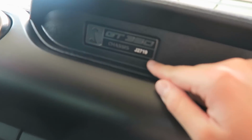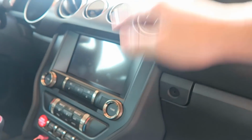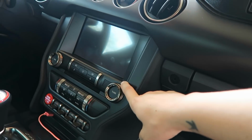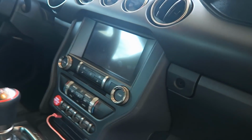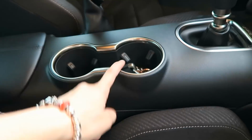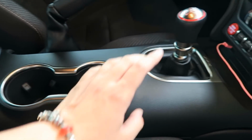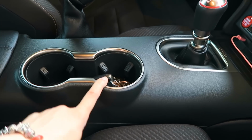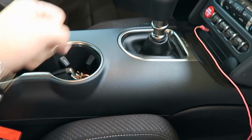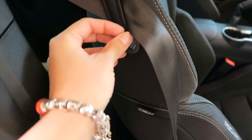It has the chassis number right there, and this is pretty much the same. I have the bigger screen, which I think comes standard from 2017 or 2018 and up. And your cup holders, which actually really bother me. If I put a cup here and I'm trying to shift, it bothers me a lot. So I just tend to put one cup here and either my phone or my keys here, something that won't bother me as I'm shifting.